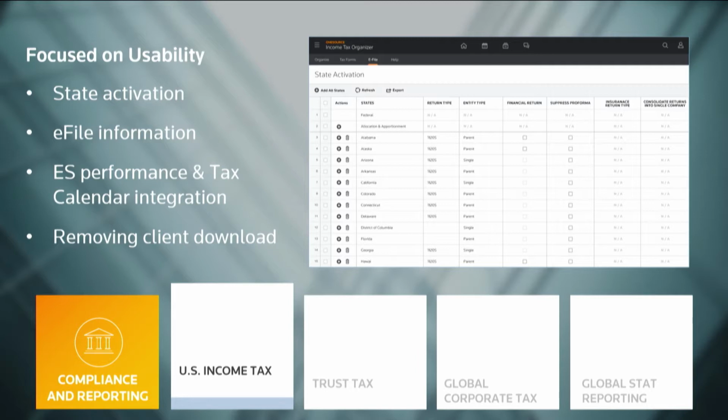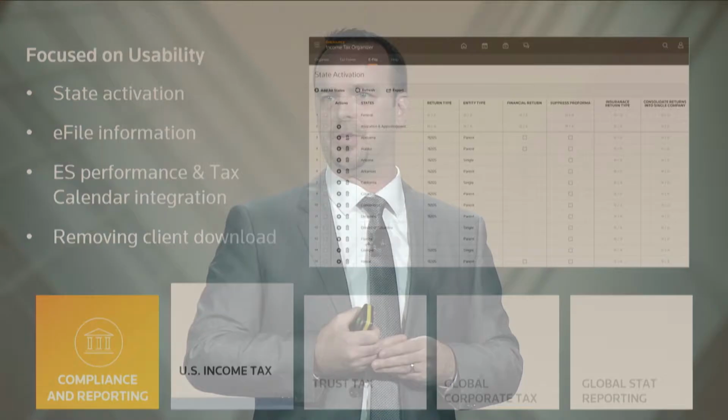We did the same thing for the e-file information areas, where you used to have to go to almost 50 different places to see that information, bringing it to you in one screen so you can see exactly how your e-files are configured and what the status is, without having to go find them in different areas of the product. And this is really a theme for us that started last year, which is bringing more and more usability front and center for you within the product.